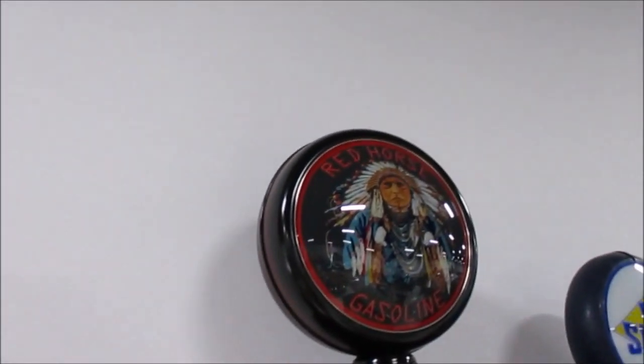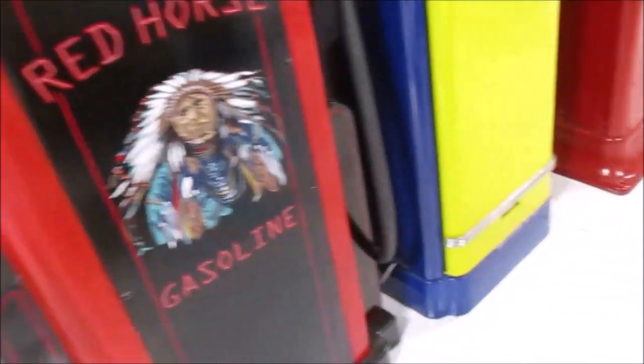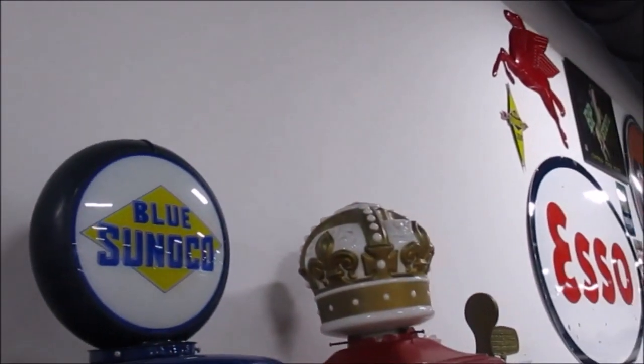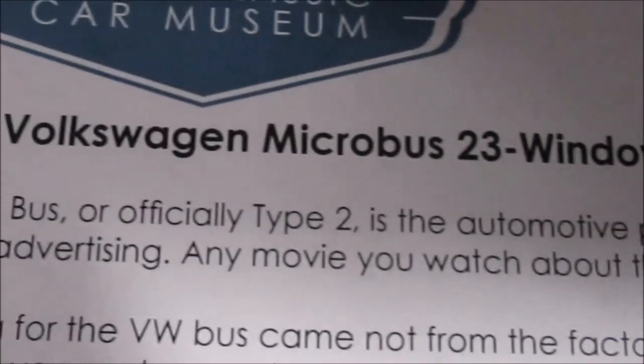They had a good example of about four fuel pumps here, early fuel pumps. This is how we used to get gas, for some of my younger viewers. This is even before my time. Probably my grandparents' or my father and mother's time.